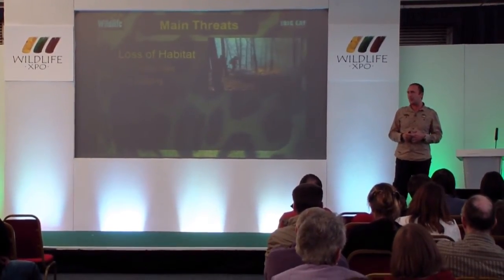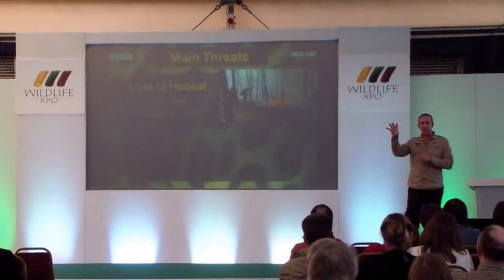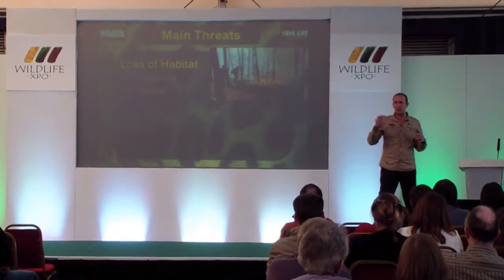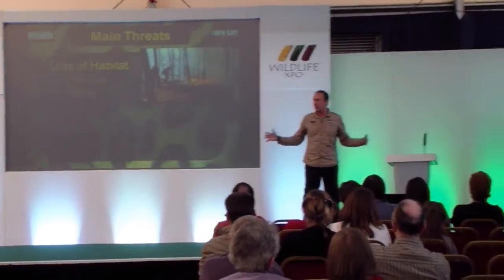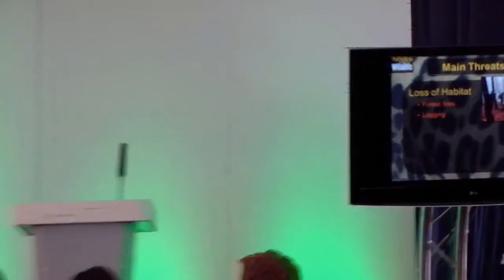So not only do we have so few leopards left, but also they're now living in little pockets of forest and not even able to come into contact with each other because the areas that we've destroyed in the middle of the forest are too wide for the leopards to be crossing.